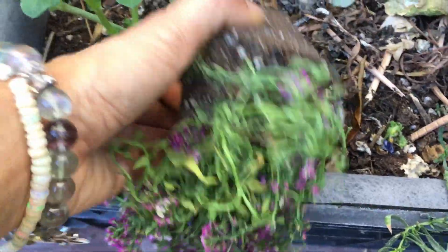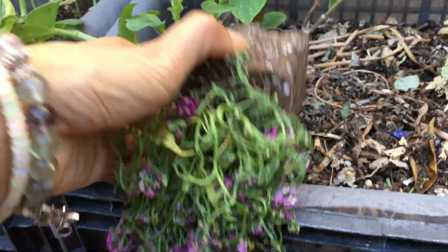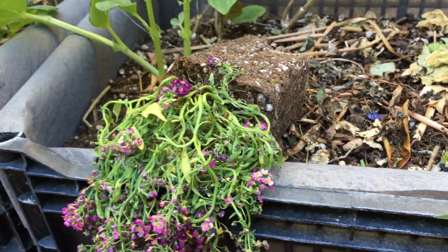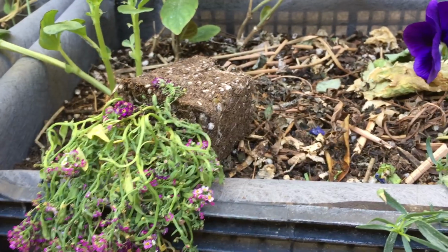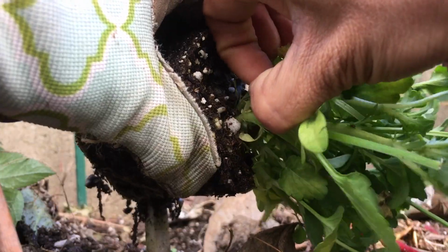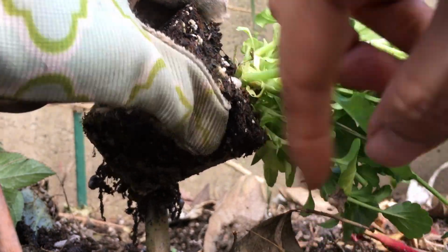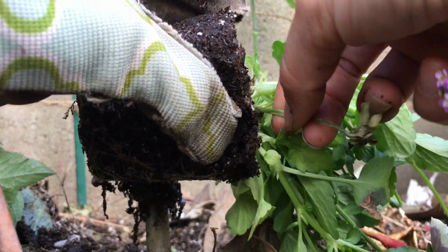This one I must have missed when I was watering, so it's a little sad right now, but no worries. I'm going to be planting this in, and then I will be watering all these plants with some mineral water. Be sure to remove any dead leaves or really dried, wilted leaves so it won't take away any energy from the plant from growing.